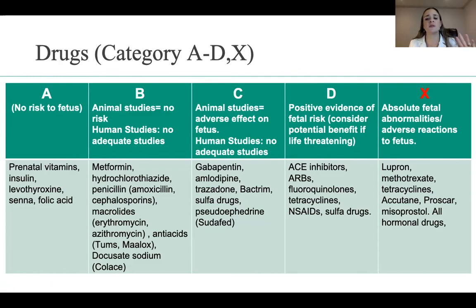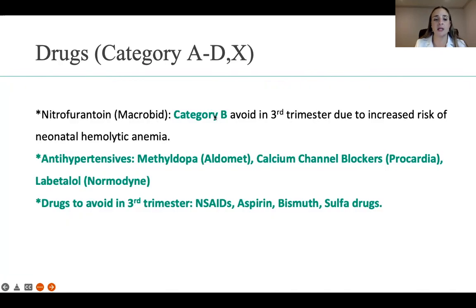Category D, now we're getting a little spicy here. Positive evidence of fetal risk, but you want to consider the potential benefit, right, if life-threatening. So ACE inhibitors, ARBs, fluoroquinolones, tetracyclines, NSAIDs, and sulfa drugs, all right? This is getting a little dicey. And X, clearly there's absolute fetal abnormalities, adverse reactions to the fetus are known. You absolutely stay away from these: Lupron, methotrexate, tetracycline, Accutane, Proscar, misoprostol, all the hormonal drugs. So definitely know your X, understand your A's, and everything else falls in between.